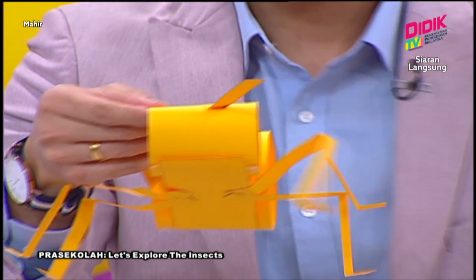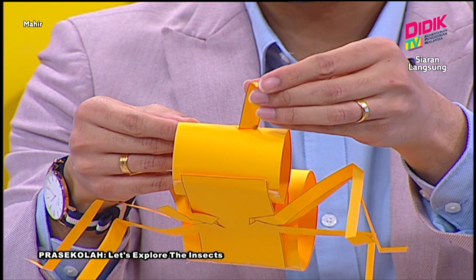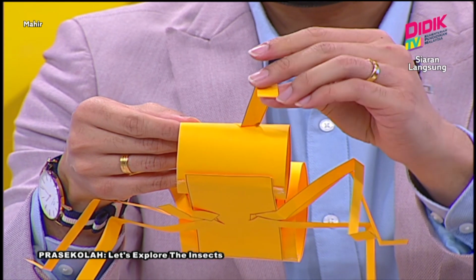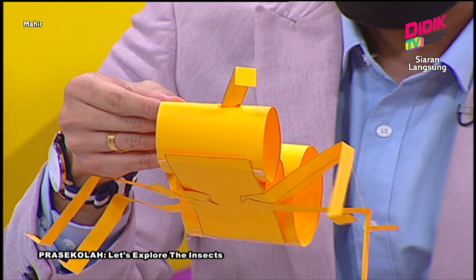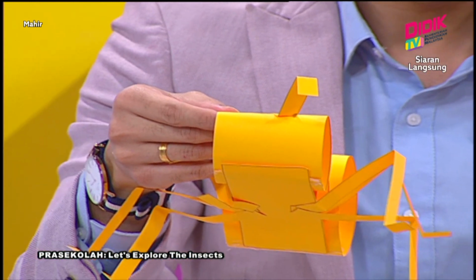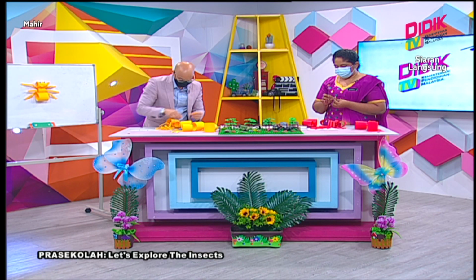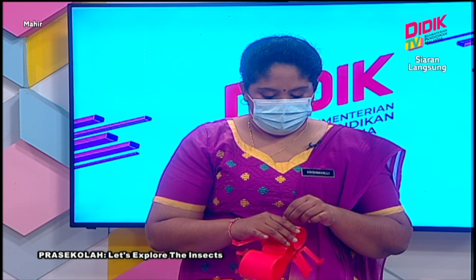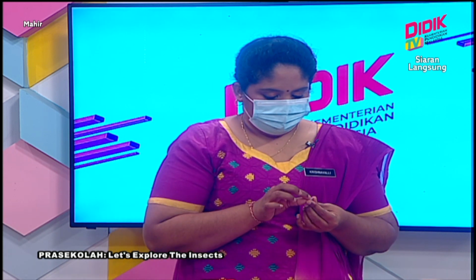And then you will fold a bit the antenna, like this. On both sides you fold it this way. And then this side you fold it this way. And then next, you have to put on both sides. Next is our eyes. Oh, yes, I have some eyes here. Paste the eyes on both sides.